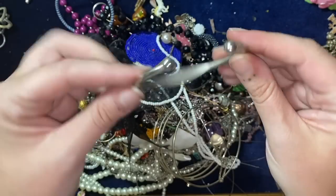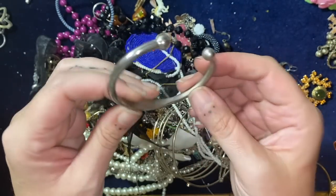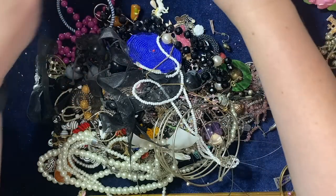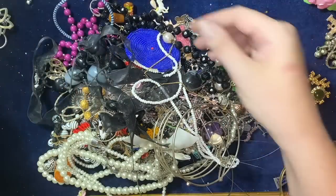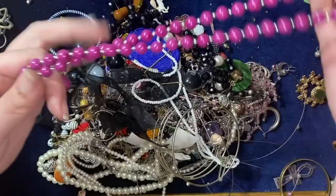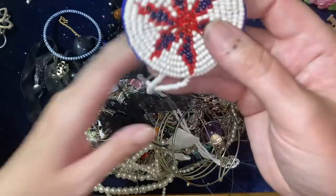Torque bangle, it's not silver, possibly stainless steel, maybe, or at least a stainless steel coating, perhaps. And that goes in there. Another solo cufflink. We've got lots of little flowers. Another bead. And these plastic ones, they can go in the kiddies dress up lot.